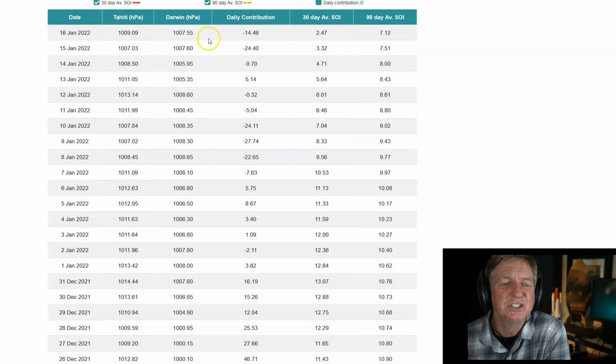All right, so the Southern Oscillation Index is a way to gauge numerically what's happening in the atmosphere above the ocean. They take pressure in Darwin. There's a long-running history, going back like 150 years or more. Darwin versus Tahiti. Tahiti in the Pacific, Darwin roughly in the Indian Ocean. If pressure is higher than normal in Tahiti, the index is positive. If pressure is lower than normal over Tahiti relative to Darwin, the index goes negative.